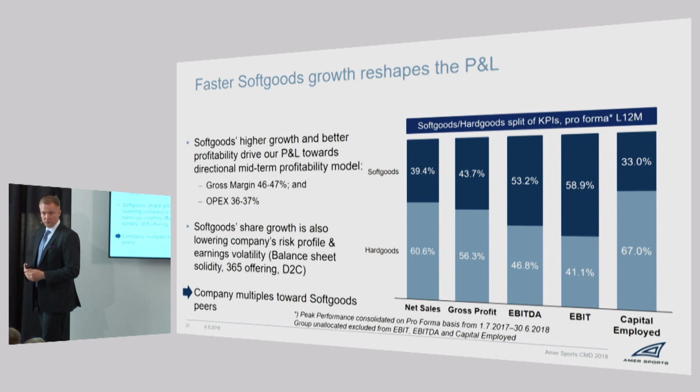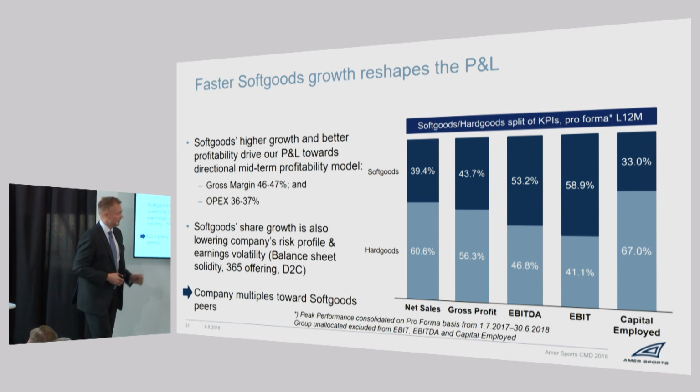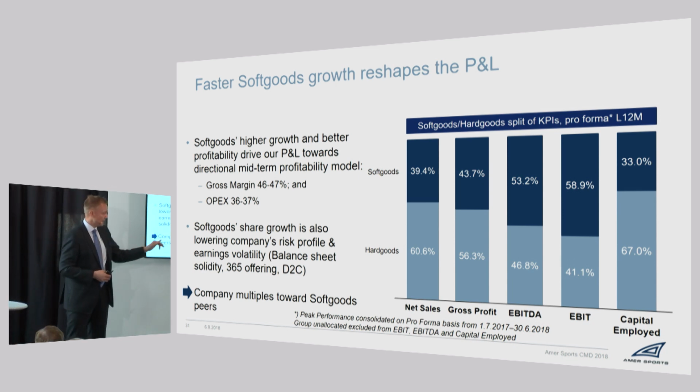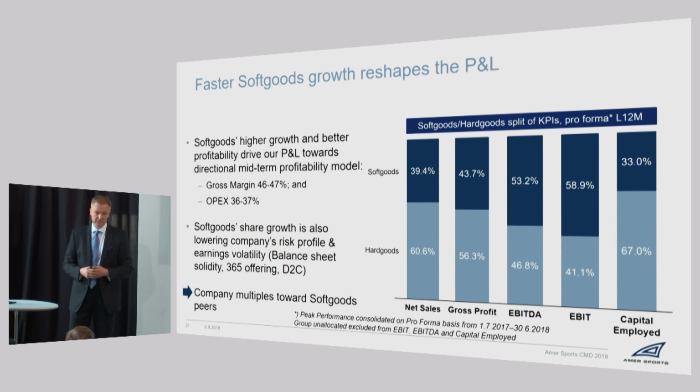Soft goods share growth is also changing our risk profile, lowering our risk profile, and also stabilizing our earnings volatility. All in all, we believe that by moving more towards those dark blue bars here, our multiples will be shifted more towards our soft goods peers.